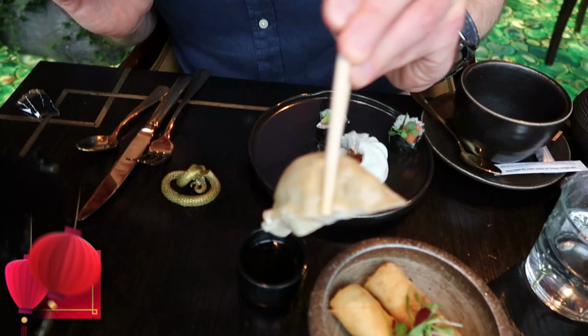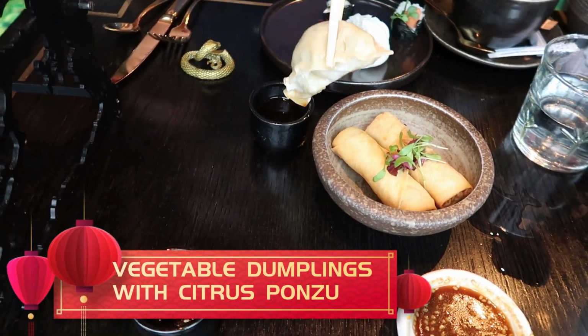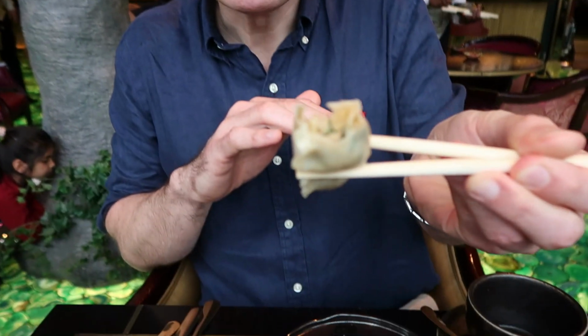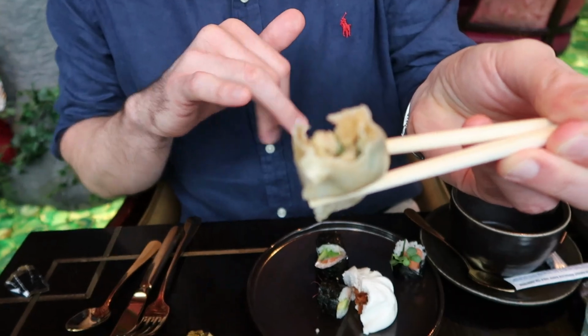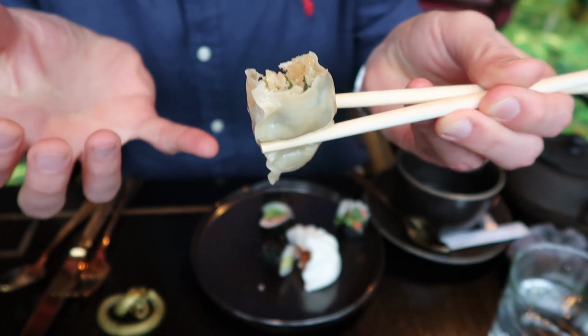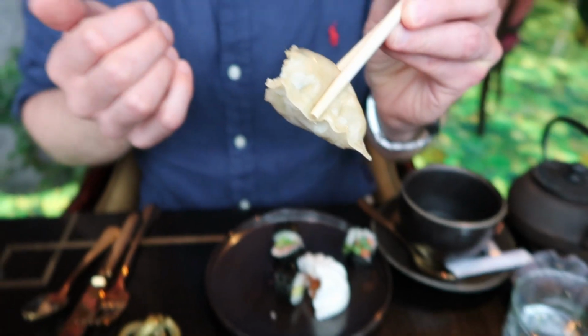Right, I said Kelly would try. I haven't tried this yet, so let me. I have no idea what to dip this in. Let me try this one. It's almost like a vegetable. It's nice. It's an unusual flavour. It's very light. Is it an unusual flavour because of the dip? I think it's because of the dip.